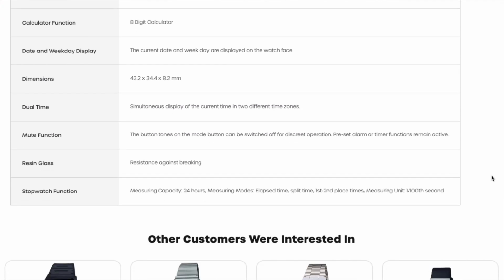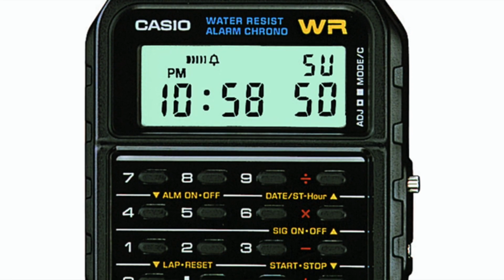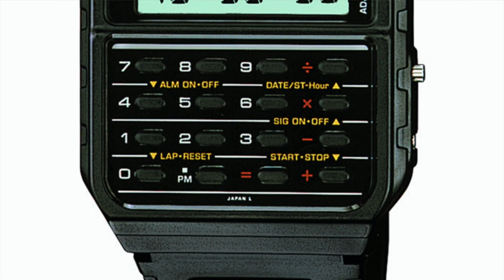Completely constructed of resin, this is the ultimate vintage 80s look. As we all know, this watch's party trick is the 8-digit calculator, and all of the other features on this watch are regular aspects that you would expect from a Casio at this price.